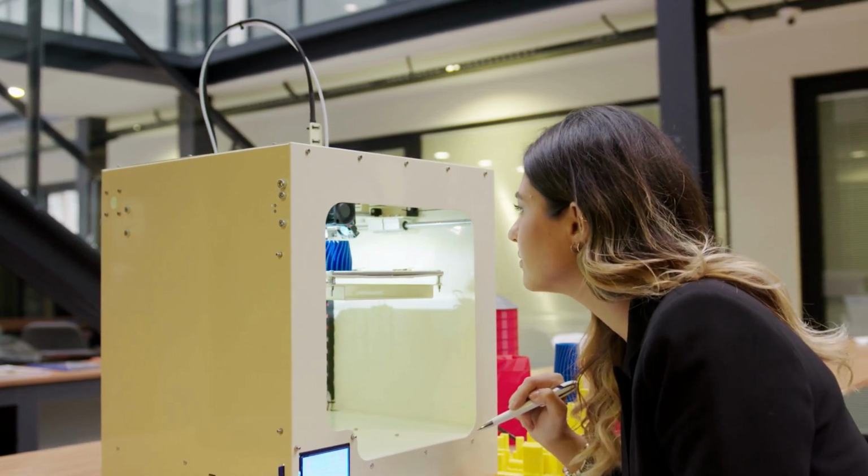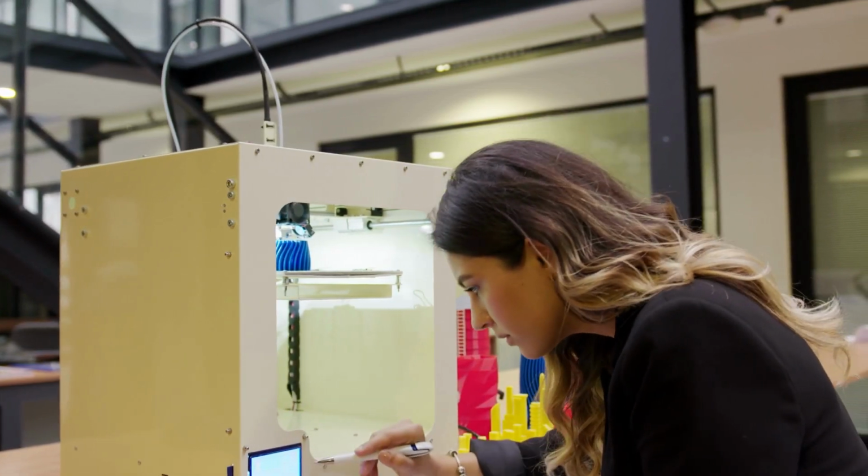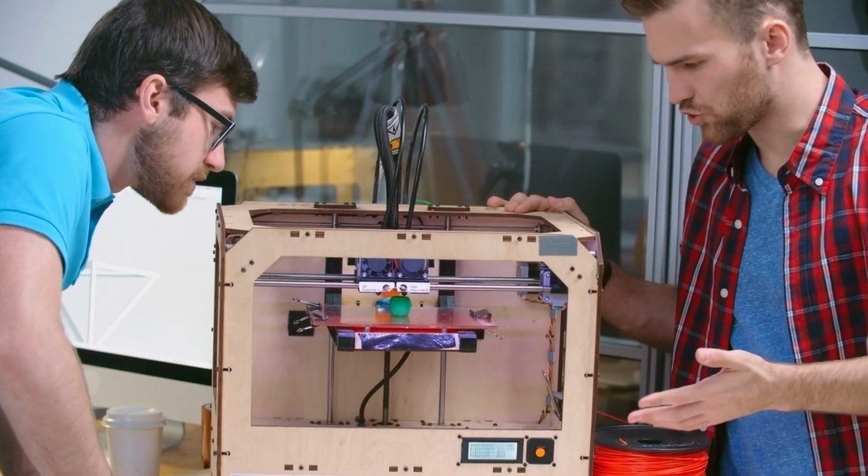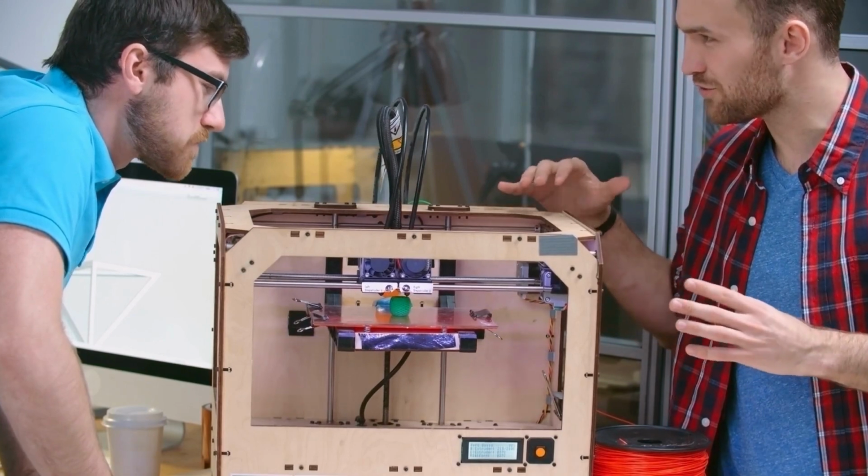What do you think about the fascinating intersection of 3D printing, art, and jewelry? How do you envision this technology further revolutionizing creative expression in the future?